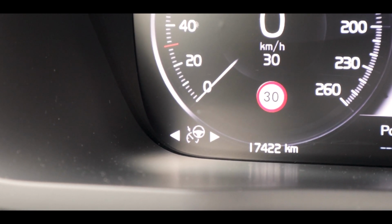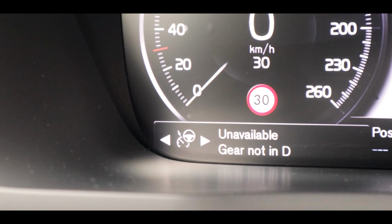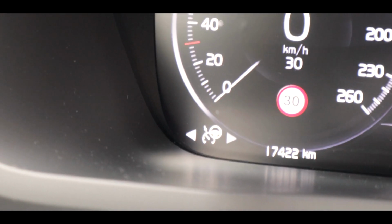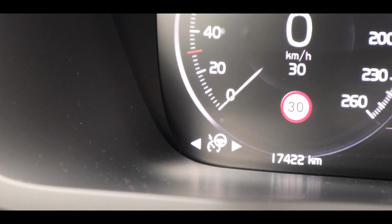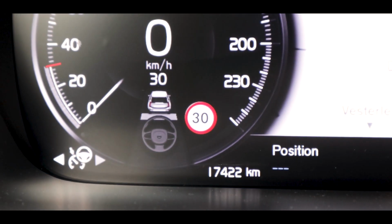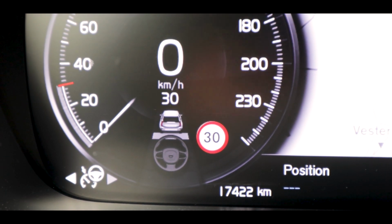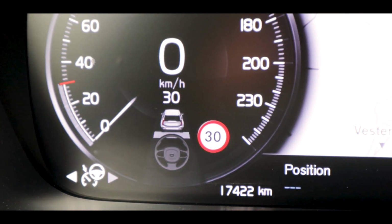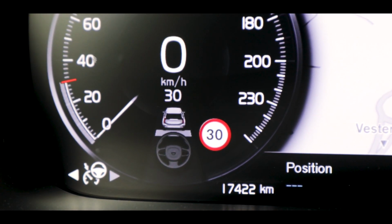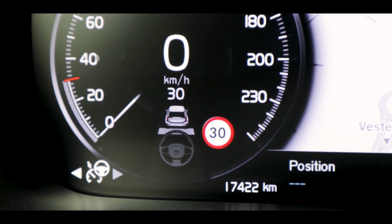If I press the middle button to activate it, it says unavailable, gear not in D. So I'm going to tap the gear selector twice backwards, and then we are now in D. And if I press the button again, we are now activated. You can see a few things down here. The current speed is 0 kilometers an hour. The set speed of the adaptive cruise control or Pilot Assist 2 is 30 kilometers an hour. And then you have the indicated speed limit, which is 30 kilometers an hour.